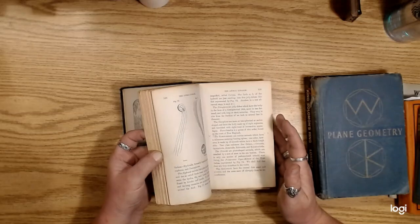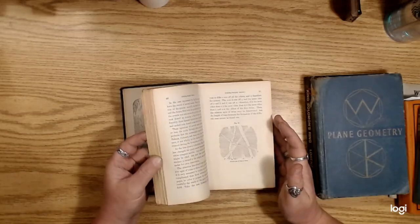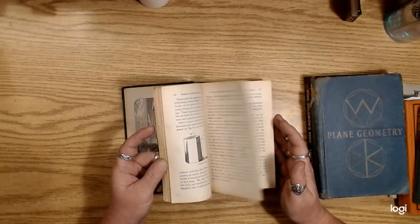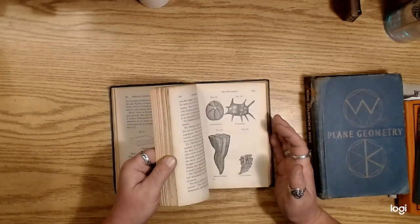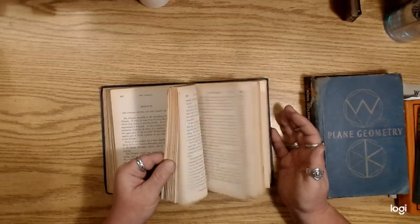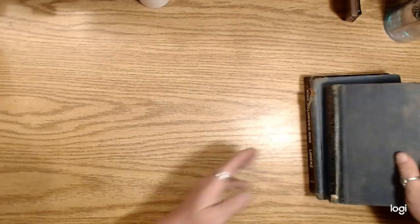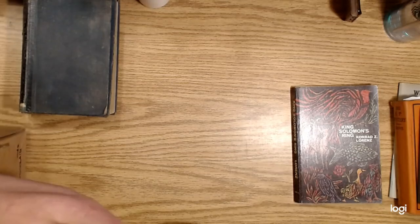I don't think I have another geology textbook. I think this is the first geology textbook that I've gotten in any of these boxes. I mean, not just today. I mean, ever. That's really cool. I like that. I'm going to make a little stack of textbooks.